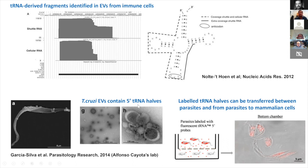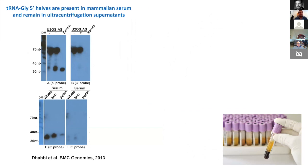And what happens in biofluids, such as serum? So this is mainly work from Joseph Dhahbi and collaborators, where they show that in mouse serum, here you can see in cells, so this is cell culture, this is a northern blot, so you can see full-length tRNAs and the tRNA fragment from glycine 5', these are glycine 5' halves, and here you can see in serum the detection of glycine 5' halves, but there's no full-length tRNA. And what's interesting is that the authors ultracentrifuged serum and found that most of the signal, at least, remained in the supernatants. So these tRNA fragments do not seem to be associated with extracellular vesicles in serum.